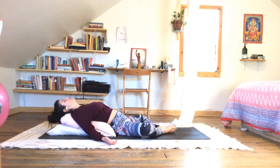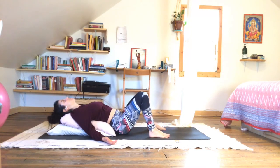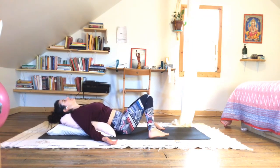If you feel too much tension in your lower back, you can also put your feet down and then widen the feet, and bring the knees together. This is a really nice way to create space in the lower back, SI joint. Breathing in, breathing out.